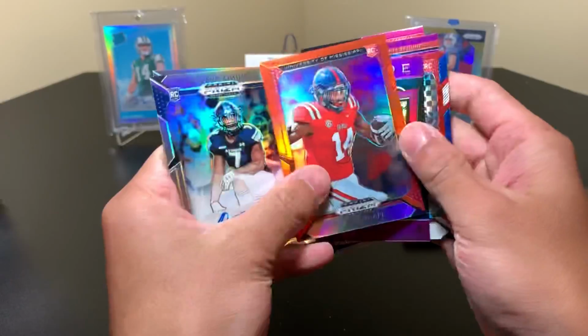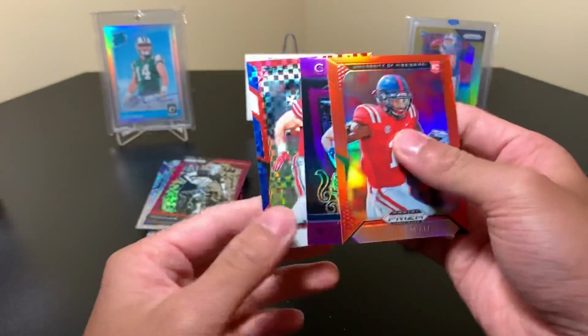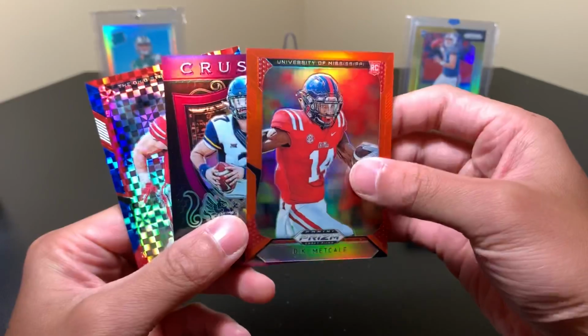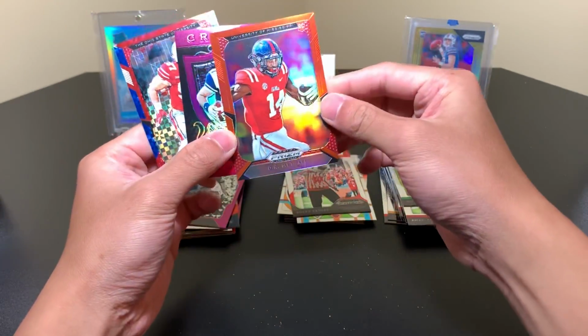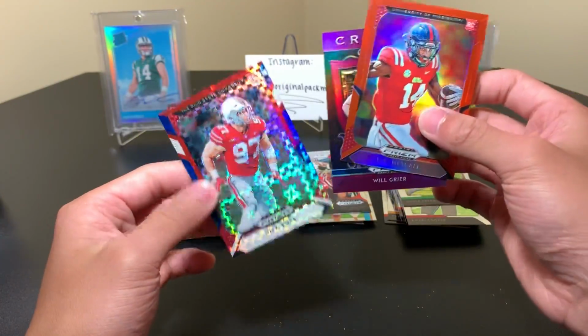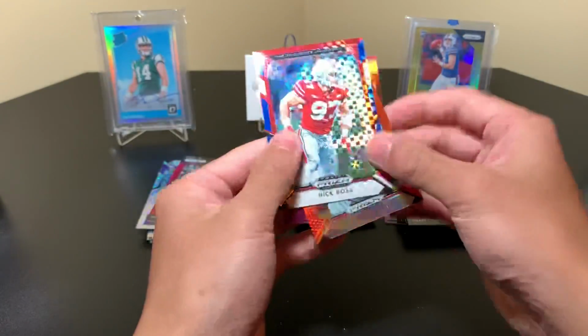And DK. And, yeah, so this is what we got. Nothing crazy to my knowledge, but let me know if I was wrong. So we have DK Metcalf. Not numbered. And this is orange or red? I would say it's orange. We have a Will Greer and then a Nick Bosa. It's a cool card. So I'm going to close off with the Bosa. Got to be my favorite.